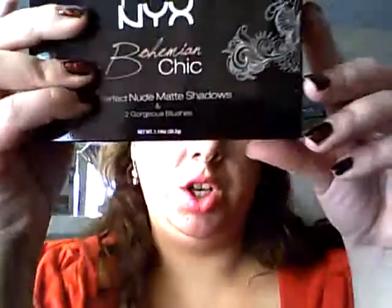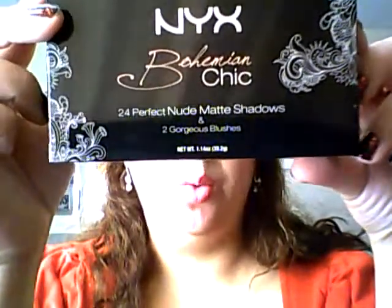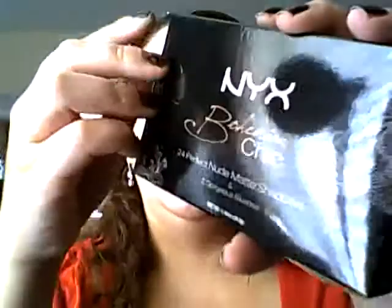So the first thing I picked up was this NYX Bohemian Chic palette. 24 perfect nude matte shadows and 2 gorgeous blushes. This only cost me like 10 and change. $10.39, I think, and I thought that was a pretty good deal, especially because NYX palettes are usually upwards of $20. And it looked like it was brand new because they hadn't even actually had it out. It was just behind their counter.